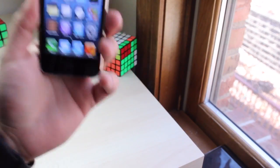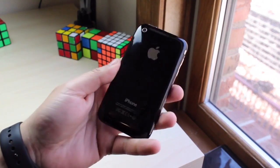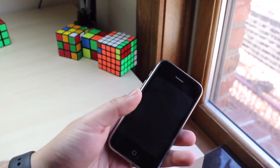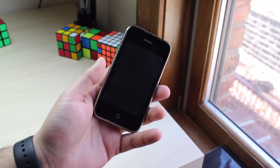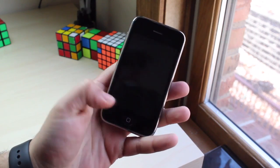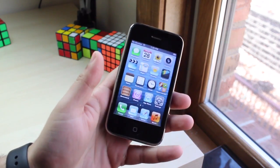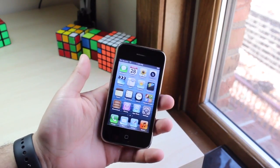Today, do I have a treat for you. We got the iPhone 3GS in the house, and we're going to look it over and see how it holds up in 2018. We're just going to revisit it. This is not a "still worth it" video or anything. You should not be buying this phone as a daily driver in 2018. But I don't want to discredit the fact that this phone was such a huge stepping stone for iPhones in general, so I do just want to look over it and see how it is.